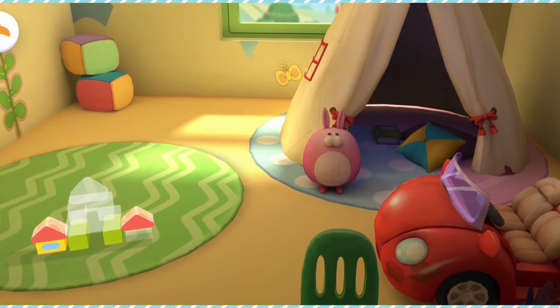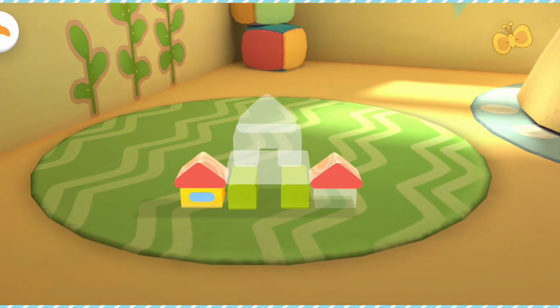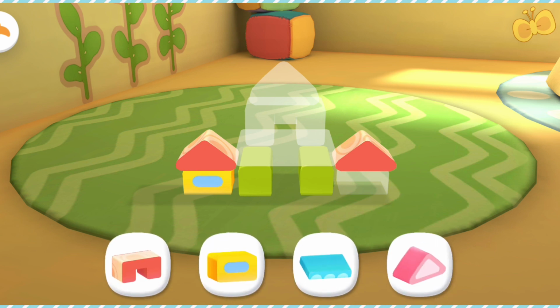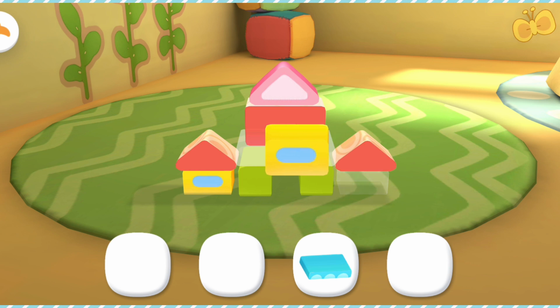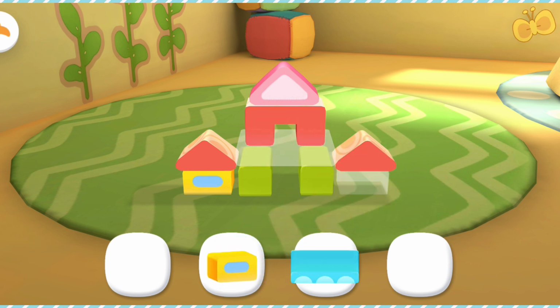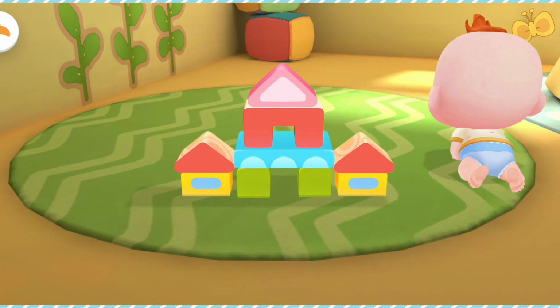There are so many toys in the toy room. Which toy should we play with? Let's put the toys together. There are so many blocks. Let's stack the blocks. What a beautiful little house of blocks!